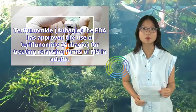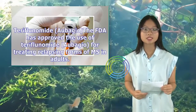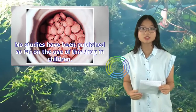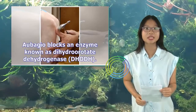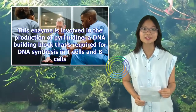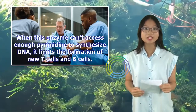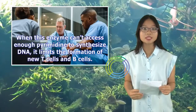Teriflunomide, Aubagio. The FDA has approved the use of teriflunomide, Aubagio, for treating relapsing forms of MS in adults. Studies have been published so far on the use of this drug in children. Aubagio blocks an enzyme known as dihydroorotate dehydrogenase, DHODH. This enzyme is involved in the production of pyrimidine, a DNA building block that's required for DNA synthesis in T cells and B cells. When this enzyme can't access enough pyrimidine to synthesize DNA, it limits the formation of new T cells and B cells.